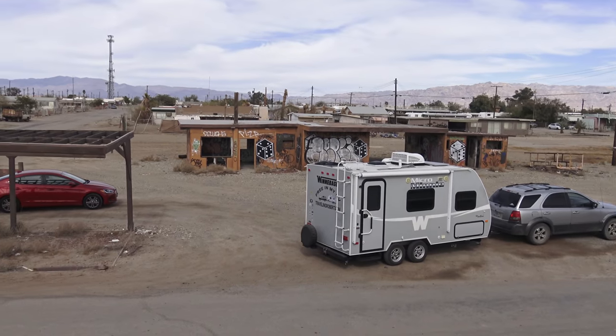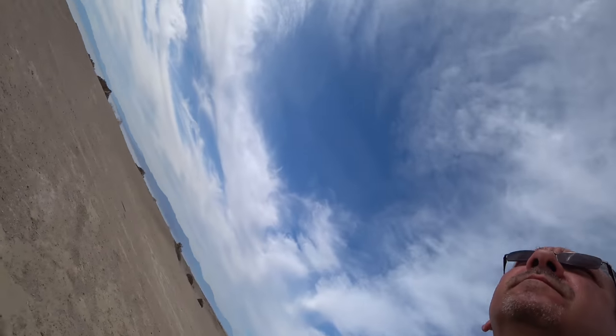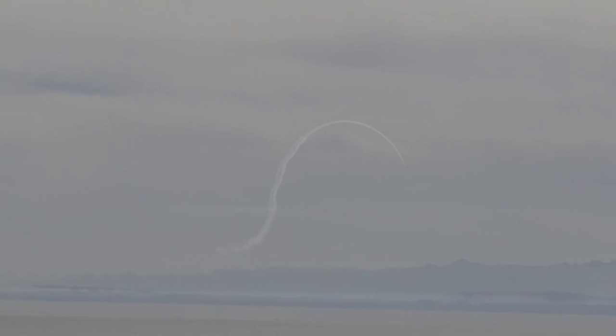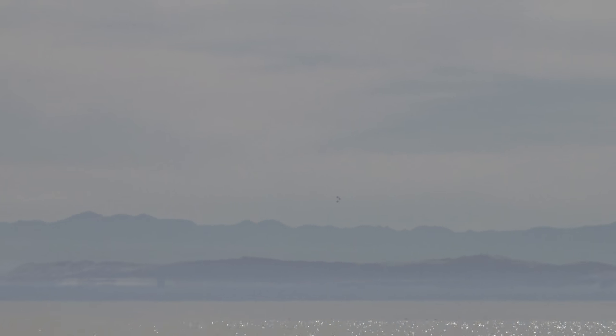This is the town of Bombay Beach. One of the first things you notice as you arrive here is that it smells a little fishy. You know, I was really hungry coming here and I kind of lost my appetite, at least for a little while. Check that out. Is that some kind of rocket? Definitely some kind of fighter planes flying in formation out there.